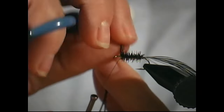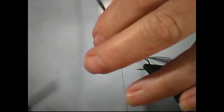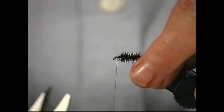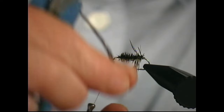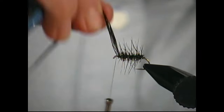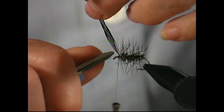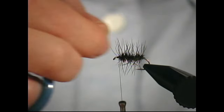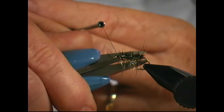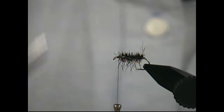We're just going to twist this around, tie it off, trim the excess. That was just about the right amount of peacock I had there. Now we want to palmer this hackle through our peacock, tie it off, now we're going to trim the top and the bottom of this a bit. The top I trimmed a lot shorter than the bottom because I want my wing here to lie down.